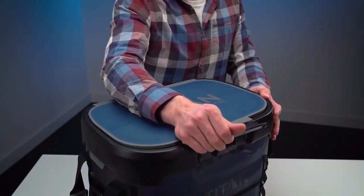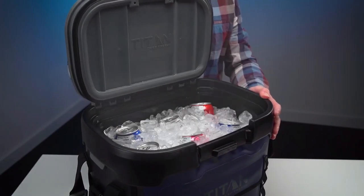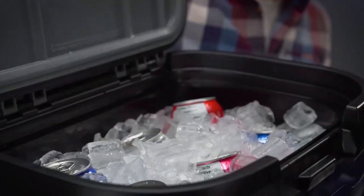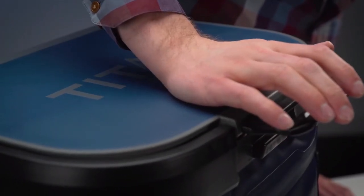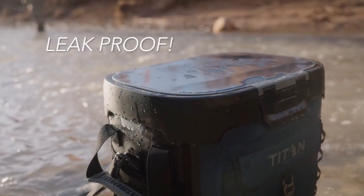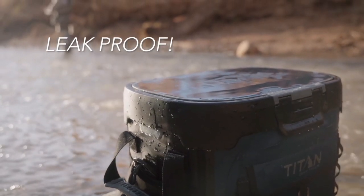That's the sound of air being expelled through the pressure release valve, which, along with this heavy-duty latch and freezer-grade gasket, create a leak-proof, waterproof, and airtight seal. Nothing gets in or out of this technological marvel.